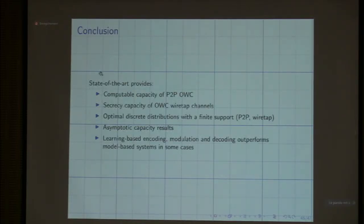Time for conclusion. The state of the art provides computable capacity of point-to-point optical wireless communication, and the secrecy capacity of the optical wireless wiretap channel, where optimal discrete inputs with a finite support achieve those capacities. They have also provided some asymptotic results, hopefully to give you some insight on what the result will be in those asymptotic regimes. And we give a flavor of some learning-based encoding design, although this part is not updated. For those of you who are interested, please look at our GlobeCom paper. This year, we have provided some new results.